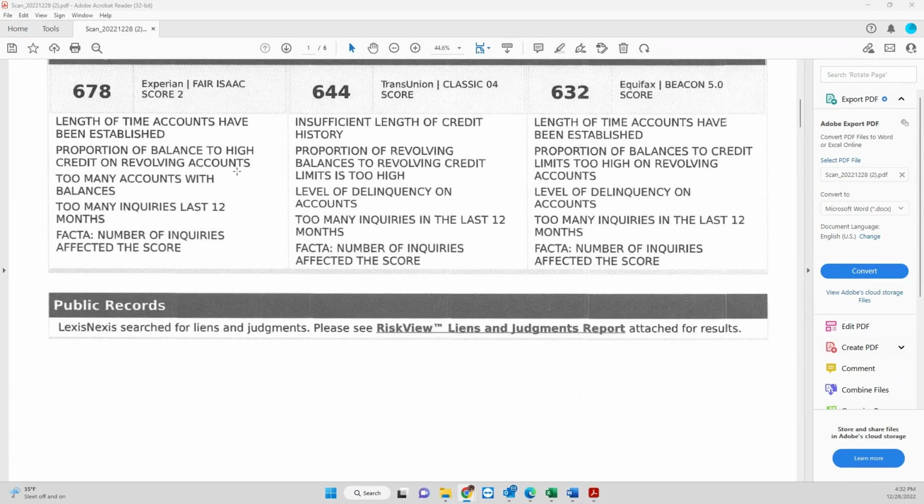So in the mortgage industry, we use three credit bureaus. We use Experian, TransUnion, and Equifax, and we use the middle score of the three. So here that would be a 644 middle credit score, and that is what we would use to qualify you for a mortgage. Now, when determining a credit score, all three bureaus use different factors, and that's why they have a different credit score.